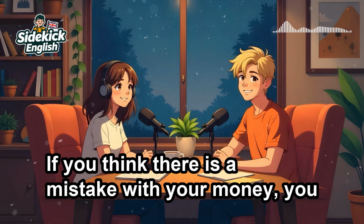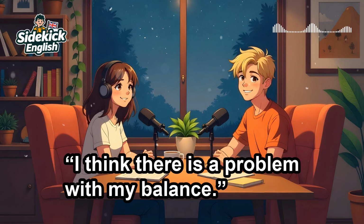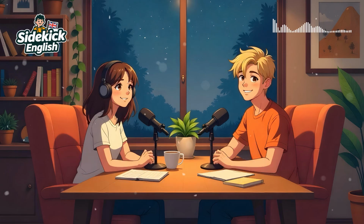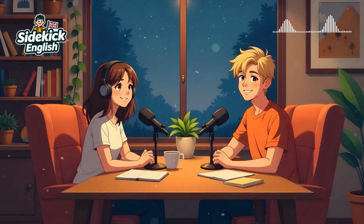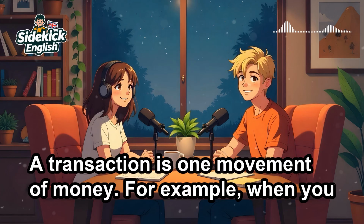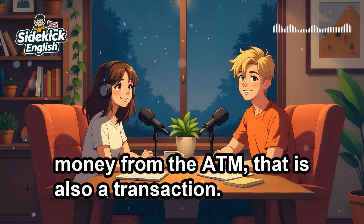If you think there is a mistake with your money, you can say, "I think there is a problem with my balance." Or, "I don't understand this transaction." A transaction is one movement of money. For example, when you pay in a shop, that payment is a transaction. When you get money from the ATM, that is also a transaction.